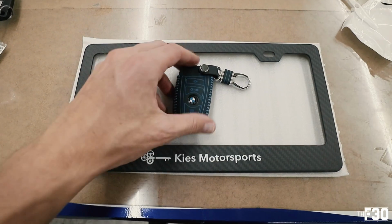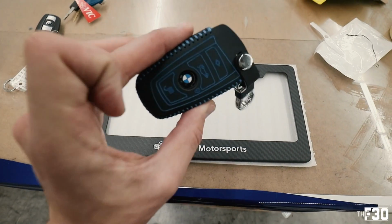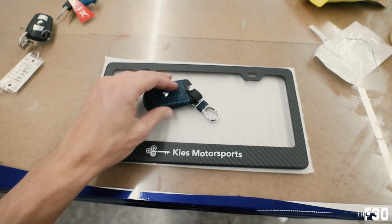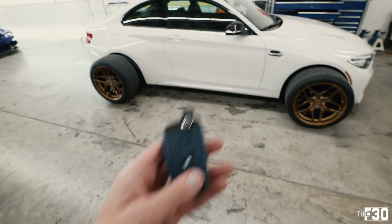First mods, you already know. Had to go with the keys. Keychain cover, dry carbon, plate frame. Yeah, let's go.